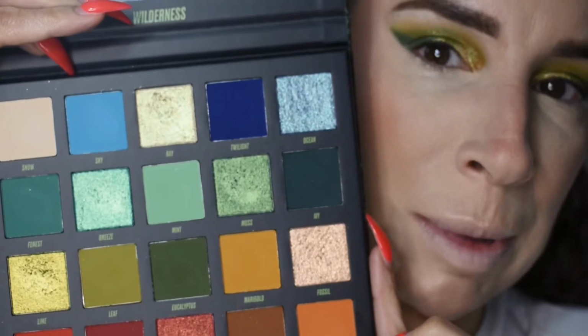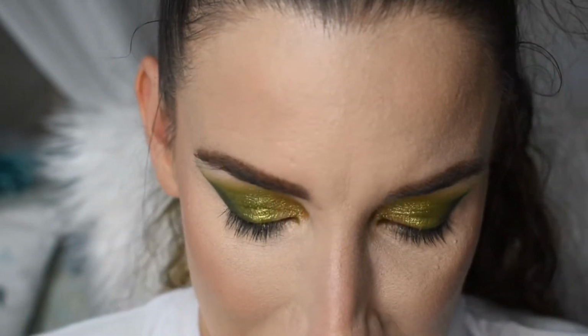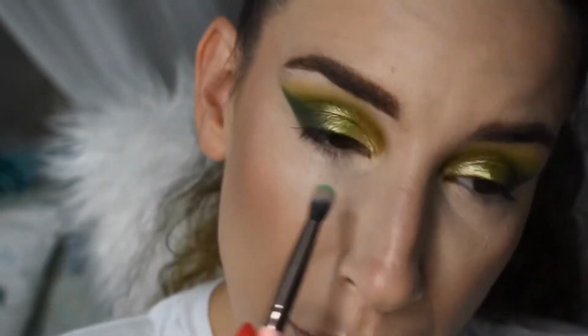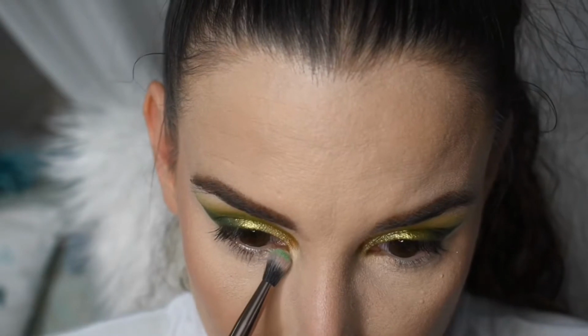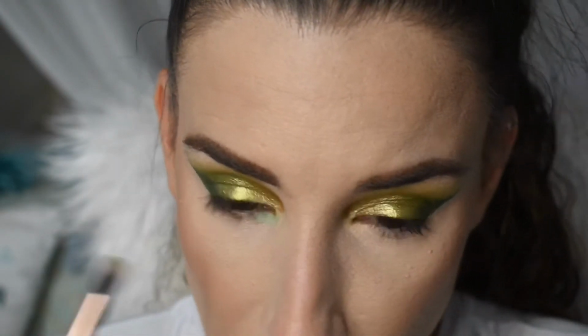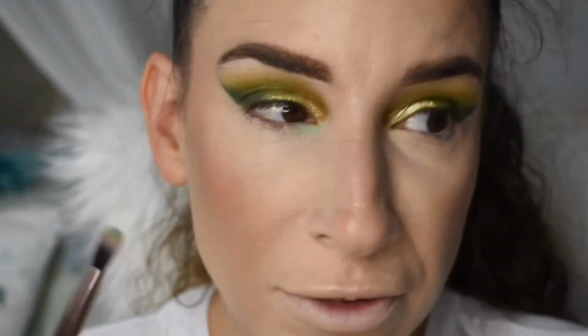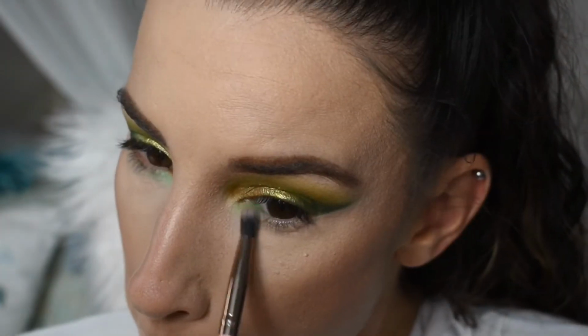So I'm gonna do something a little unexpected. I'm gonna move into these little mint shades. I hope it works out. I have no idea. This is my first time playing with this palette, but I wanted to try to use a little bit more color. So I'm gonna start with this light mint shade, which is actually called Mint. How apropos. So I'm gonna pop this under my lower lash line, just in the front. Okay, I like where this is going so far. Hopefully not famous last words.